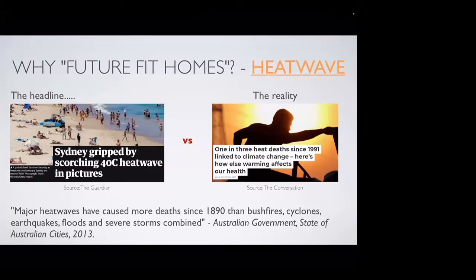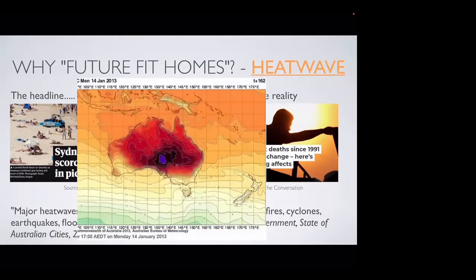Now, here in Ku-ring-gai, we tend to be at a lower risk of extreme heat due to the terrain, the tree-lined streets, and generally leafy suburbs. However, the temperatures are rising. Back in 2013, the Bureau of Meteorology had to add a whole new color to its temperature scale to take it up to 54 degrees.